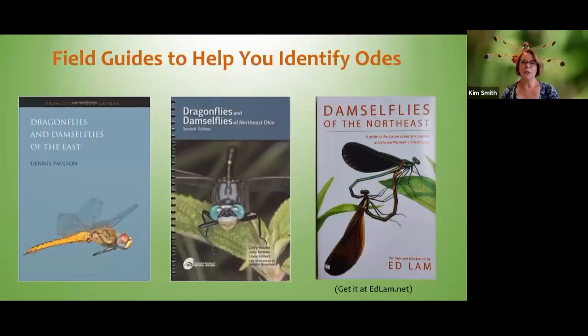And here are some of the field guides that we use, the main ones that we have right now. The one on the left here is Dragonflies and Damselflies of the East by Dennis Paulson. And you don't have to write all of this down. Like I said, at the end, I'm going to give you the address of my website where I have a lot of this information for you. So don't worry about writing that down.